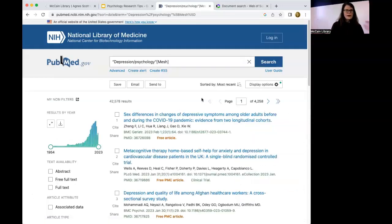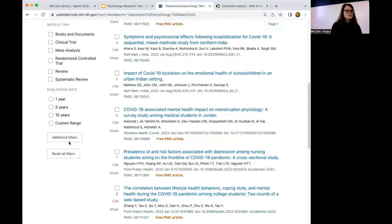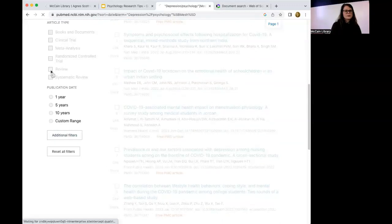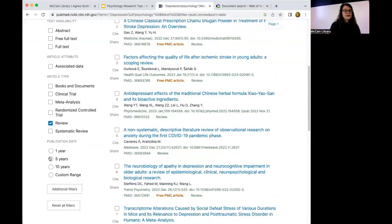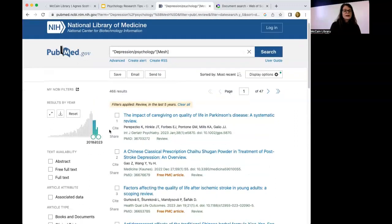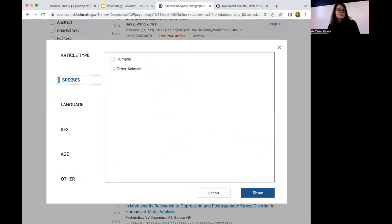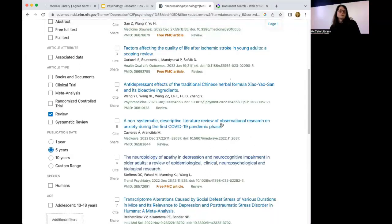And you'll see that now we're back on the same screen of PubMed. It's narrowed it down. I have my options to narrow down by the type of publication. So here's my review articles. I'm going to narrow it down to the last 5 years so that I can see the most recent literature. And I'm going to make sure that through the additional filters I narrow it down to humans. And I'm going to narrow it down to adolescents and see what we find.